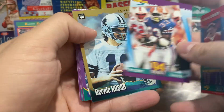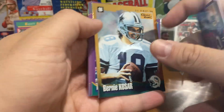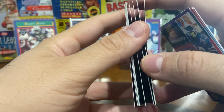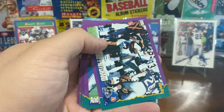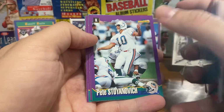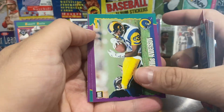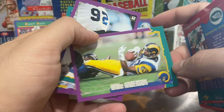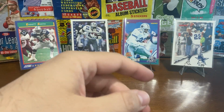Eric Rhett, rookie card. Bernie Kosar. Cowboy uniform, Dolphin helmet. Jerome Bettis, future franchise. Mike Pritchard, Andy Heck, Pete Stoyanovich. Andy Harmon, Willie Flipper Anderson. Kevin Smith, Stanley Richard.